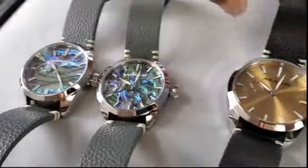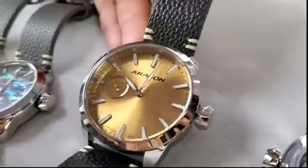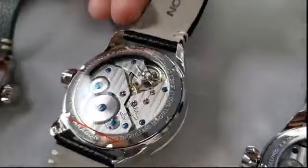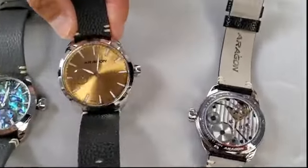All right, and then this one here, I also like. I like the simplicity of it, the cleanliness of this. It's the sand dial, the sand color. It's not gold, for your information. Love the movement. Even if you just look at the leather strap, okay? I don't want to sound too crazy. You probably have to spend $30 just to buy this leather strap.